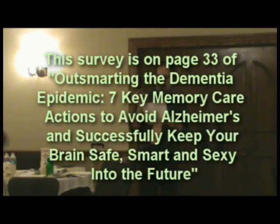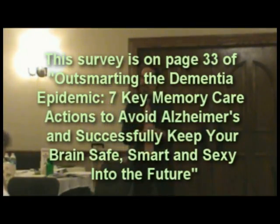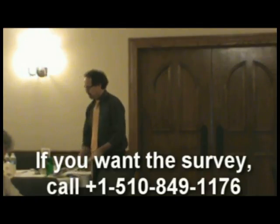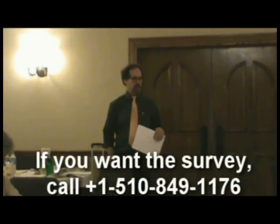is, and I reference it here on the page, from page 33 of the Outsmarting the Dementia Epidemic book. It's a little short. There's a few questions here at the top on the right. Those belong to the first one. The first one is quite long. I did it in 2 columns and it just happened to swap over. I want to make it large enough so people can see it in case they have blurred vision also. Okay, do we have everyone having this?